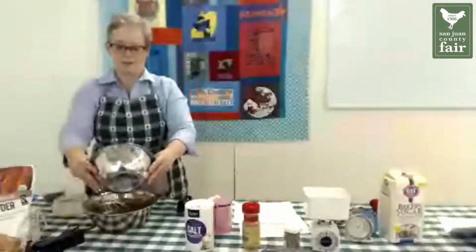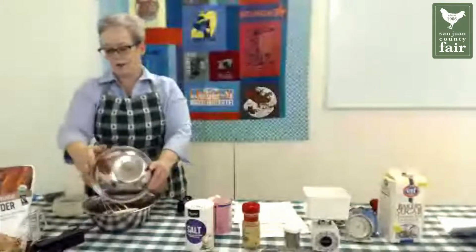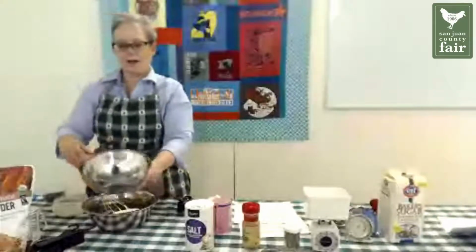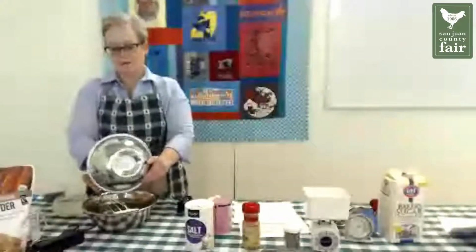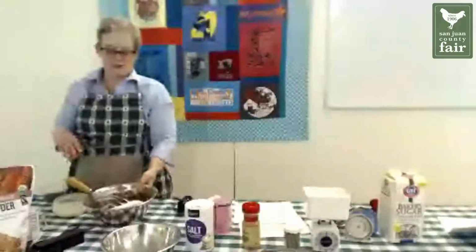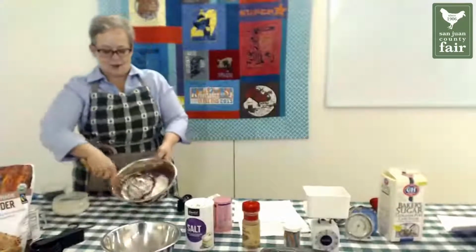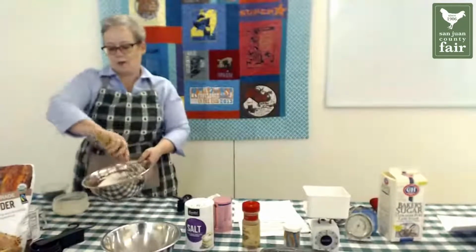So now this is an important step in most, especially brownies, muffins, is how do you blend your flour? If it asks you to fold it in, this is called folding, where you're not stirring really briskly.